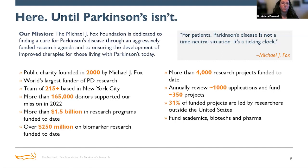We're a team of over 215 individuals, primarily based in New York City, but we do have fully remote employees such as myself that live in other parts of the US. And we had more than 165,000 donors that supported our mission in 2022. To date, we have funded more than $1.5 billion in research programs made up of over 4,000 research projects. And specifically, over $250 million of that has been spent on biomarker research to date.